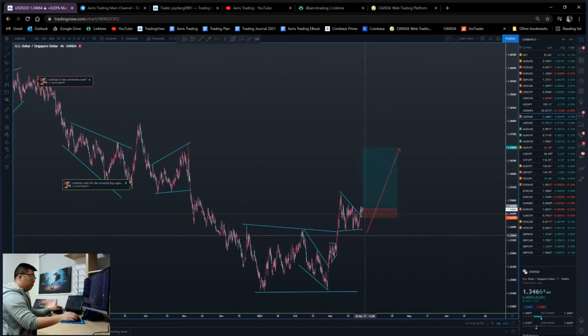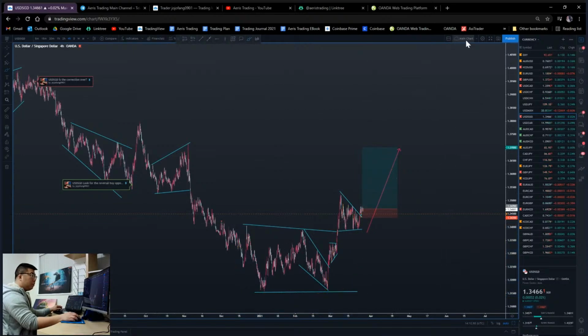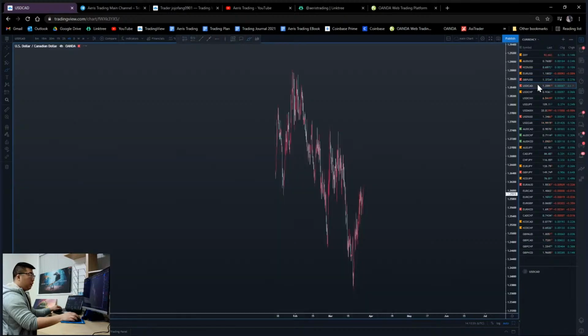I like the overall move. We have reversal structure, impulse, correction, looking for the next impulse. Remember, you always want to be in the impulsive phase. We don't want to be in the consolidation phase. Okay, so that's all the dollar pairs I'm looking at for the remainder of the week. These couple, dollar Kiwi, pound dollar, and dollar CAD, are probably the best.